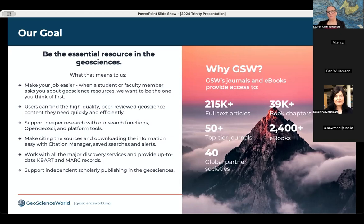We also want to have the support for deeper research. So if a researcher at the graduate level or beyond is looking to really use the tools and the search functionality to get a cross-section of everything that might be available on the topic that they're researching, we want to be there to support in our tools and our platform. We want to make citing the sources easier. So we have a citation manager to be able to cite the source, download those into the common citing software, and be able to use the search functionality again to build bibliographic depth. We work with all the major discovery services to provide up-to-date KBART and MARC records. And, underpinning everything is really this support for independent scholarly publishing in the geosciences.